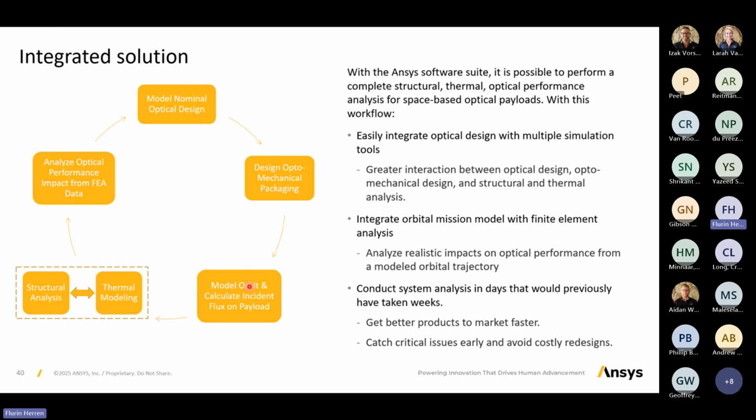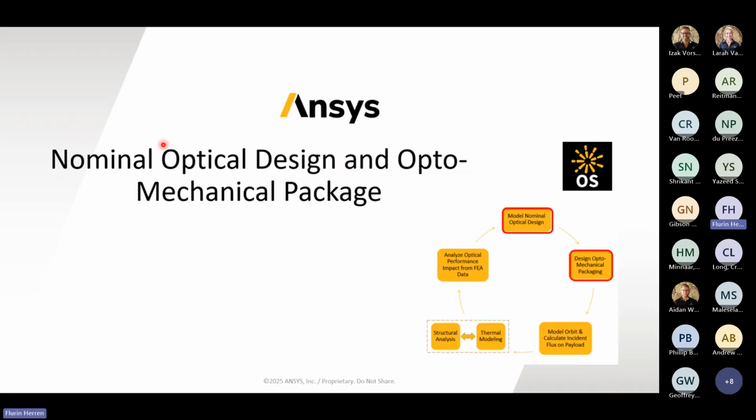And with that optomechanical geometry, we are then doing some mission level analyses. So we are looking at a trajectory in orbit where our CubeSat would be operating. And based on that orbit, we can calculate some incident flux on our payload itself. That can then be converted into thermal modeling. And based on that thermal modeling, we can run an FEA analysis. So we can then see what happens on our mirrors itself. From that FEA analysis, we can generate FEA datasets, which we can feed back into Zemax to assign these FEA load cases on our optical components inside Zemax, and then we run a new ray trace, and we can look at the performance dropping based on these real world conditions. So let's go through it step by step.